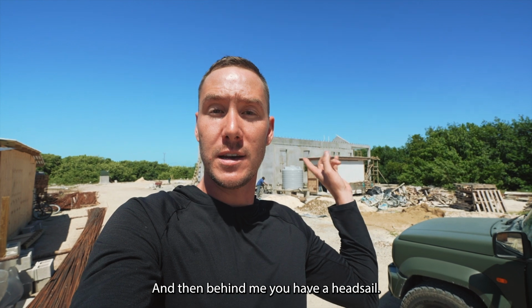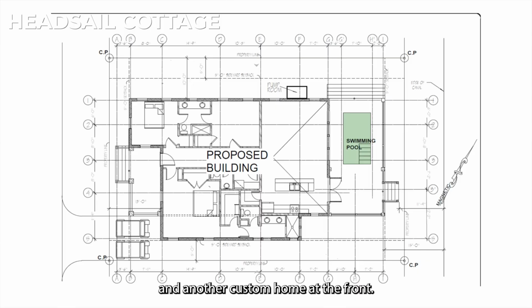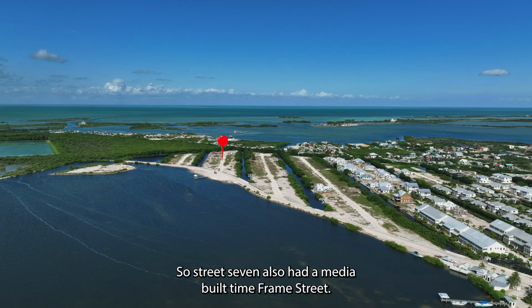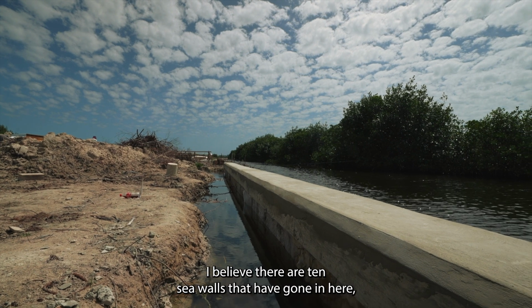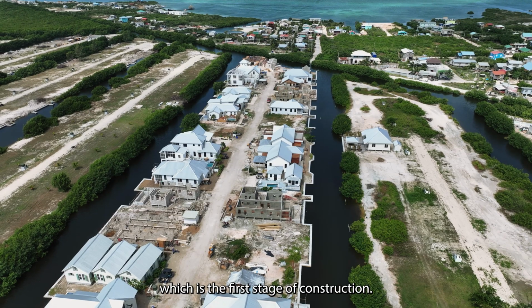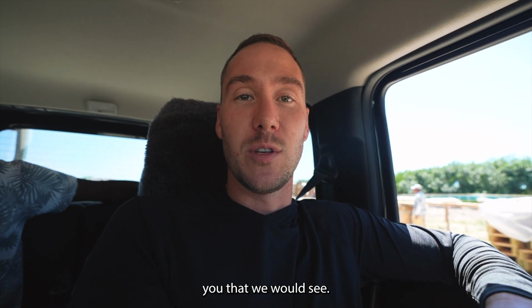Then behind me you have a headsail canal cottage where they're working on the roof, and another custom home at the front. So Street 7 is also an immediate build time frame street. There's a wide array of seawalls. I believe there's about 10 seawalls that have gone in here, which is the first stage of construction. So from here, guys, we're gonna go look at that completed home that I told you that we would see.